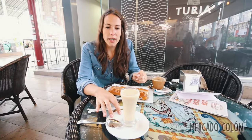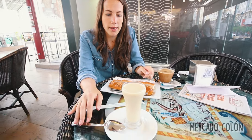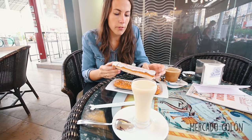It's Mercado Colón, which is located in the neighborhood of Eixample, and it's home to different bars and restaurants, and we will try the horchata today. We got a horchata, which is the traditional drink of Valencia. It's made from tiger nuts and you usually have it with a fartón.